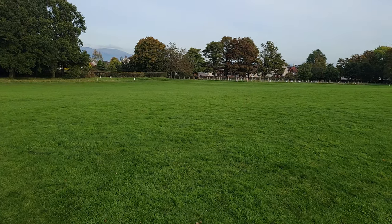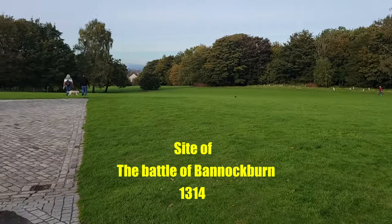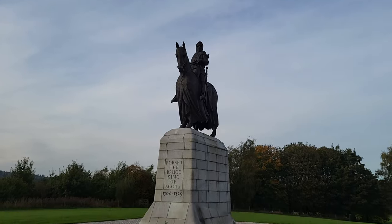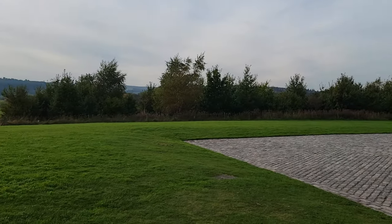In 1314, the Battle of Bannockburn took place here, 1314, as I said, when Robert the Bruce, King of Scots, defeated Edward II of England in the first battle for independence of the Scots.